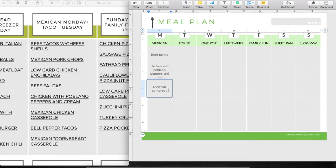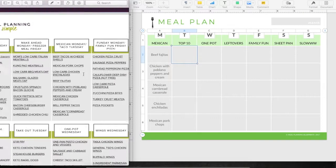Once you're looking at these, you can obviously click the links to see what's in them. This way, if you wanted to change up anything or make sure the ingredients worked for your family, you definitely can. So, all right, pork chops. Okay, so done with that one.